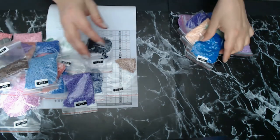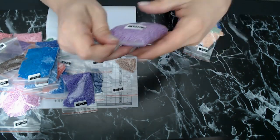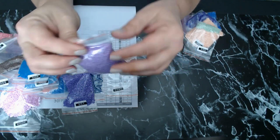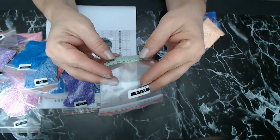Treasure Studios Art. This is my very first painting by them. Rachel, you knocked it out of the ballpark. I could not have imagined this being any more beautiful than what it is. And I just cannot wait to work on this.